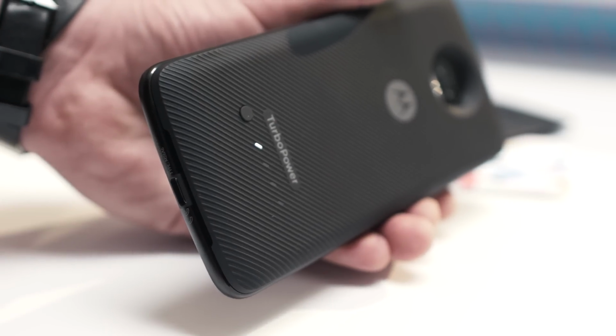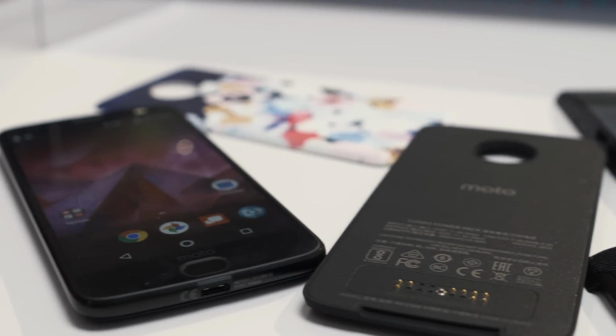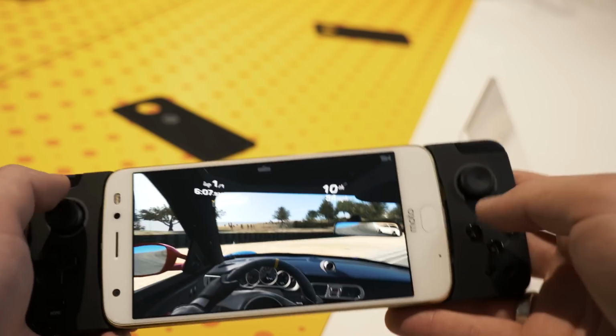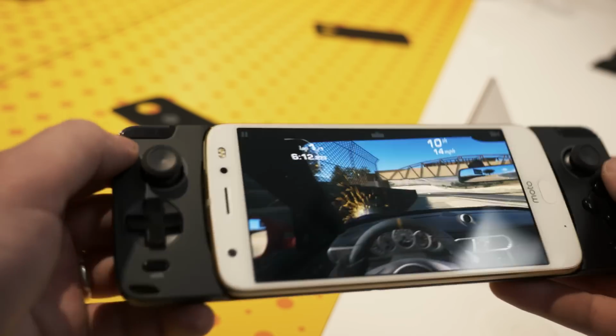Which is a good thing, as you'll probably want to buy a battery pack mod given the battery has taken a hit from 3500 mAh last year to 2730 mAh this year. Of course, Motorola is hoping you won't just stop at the battery mod and the speaker, and if you're a gamer, the new gaming pad mod could be for you.